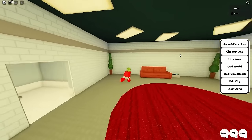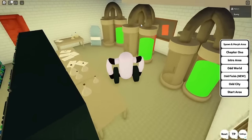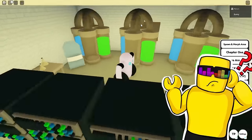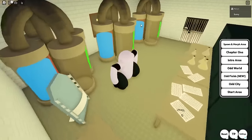Guys, I don't even think he saw me. What is here, dude? Got a lot of computer equipment. Yo, these test tubes, they're growing new rainbow friends. They have blue, green, and red. What's gonna be in the fourth test tube? Will it be purple, orange, or something new? I bet you it's gonna be a crazy new rainbow friend.